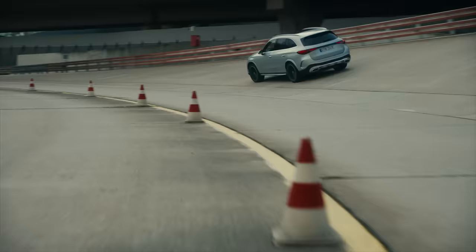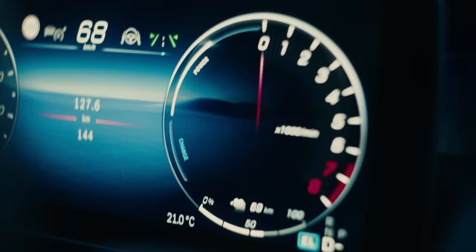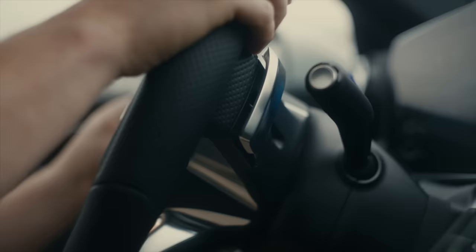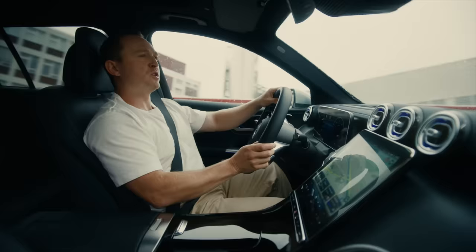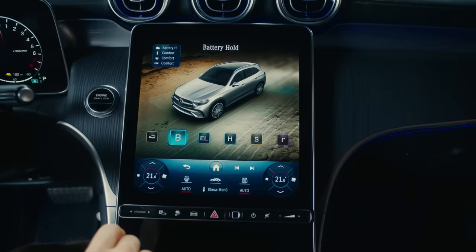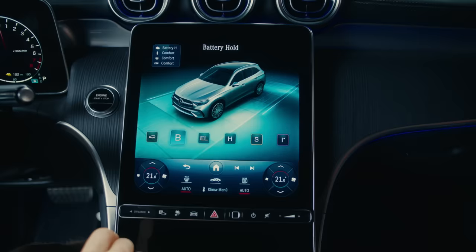Additionally, recuperation recovers kinetic energy when you're decelerating or driving downhill. The energy recovery rate can be adjusted in 3 stages using the rocker switch behind the steering wheel. 2 additional driving modes allow you to use the vehicle's plug-in drive capabilities in a particularly targeted manner. In hold battery mode, priority is given to preserving the charge state of the high voltage battery, while in electric mode, all-electric driving is possible up to a speed of 140 kilometers an hour.